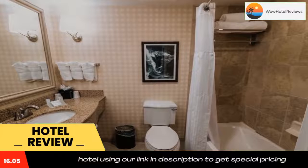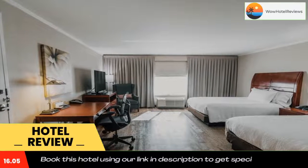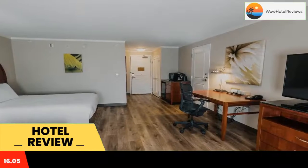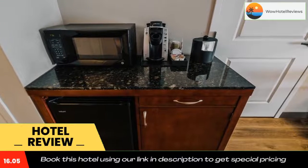Each spacious room at the Hilton Garden Inn Bowling Green is furnished with microwave, refrigerator and coffee maker. All rooms include a flat-screen cable TV and clock radio with MP3 connection.